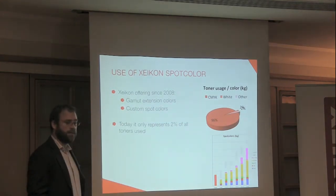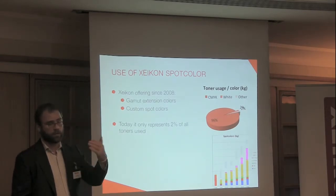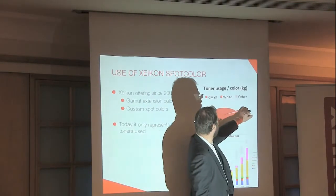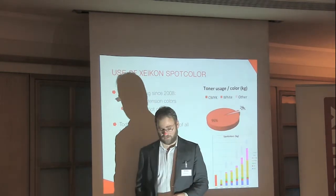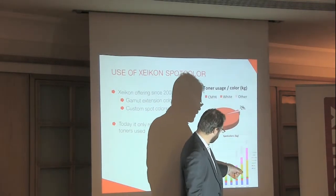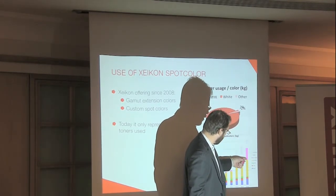2% is white, which is a substantial amount. That relates to printing on metallics and printing onto transparent materials. And the other 2% is represented by a great variety of different colors that we have available. And you see that it's growing, as also our volume is growing. And that there are certain colors that stick out. For example, the orange here.